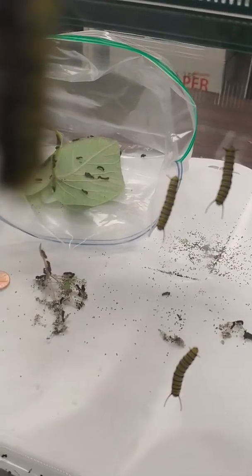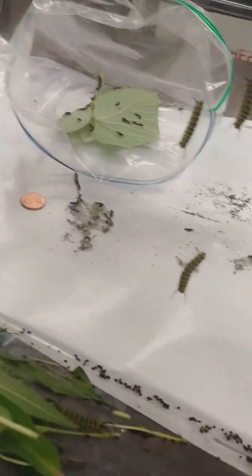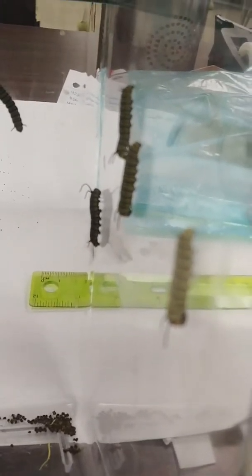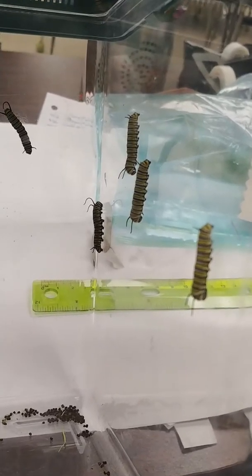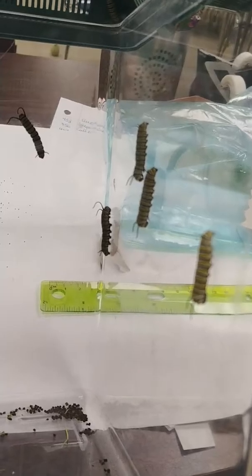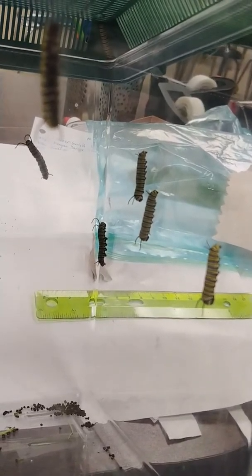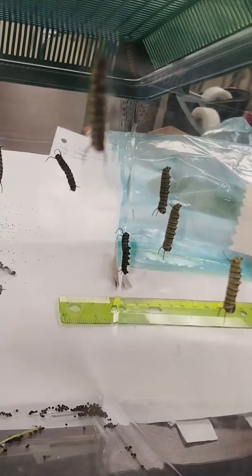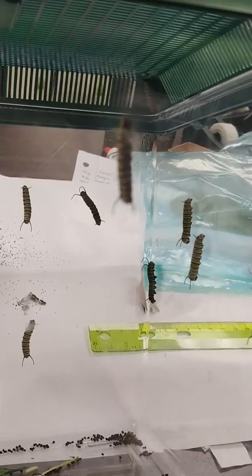But they're really cool. I'm trying not to handle them because I'm afraid. I feel a responsibility for these guys. I feel like they're kind of threatened. All their habitats get mowed or bushwhacked, not bushwhacked, bush hogged.